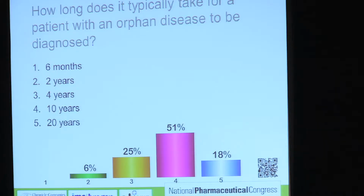So how long do you think it typically takes for a patient with an orphan disease to be diagnosed? 6 months, 2 years, 4 years, 10 years, 20 years? And the results are, all right, pretty close. It's closer to 20 than 10. It takes decades. Some will be quicker. There's always a range.